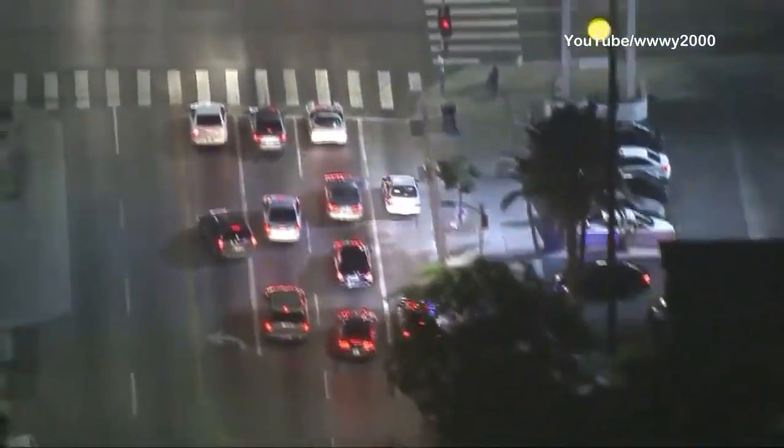Red lights right there. There's a green light he had. Following the night sun of the airship overhead. This is not good. Cross traffic right there at those speeds. What happens? Let's see.